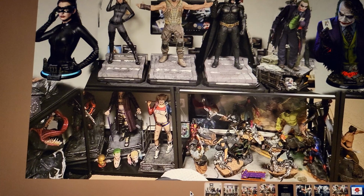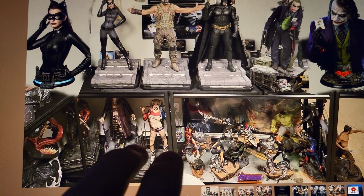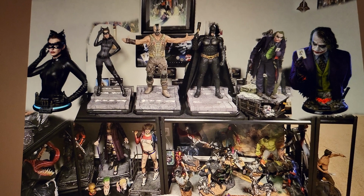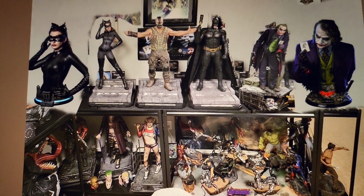Joker bust right there. I didn't Photoshop the Harley Quinn underneath, but you can gauge the idea. That would go there, Harley Quinn bust, those two there, Shazam in the back. So I think that looks amazing. I'd fix the posters, so it's basically just my Dark Knight Rises wall. So awesome, awesome, awesome, awesome.